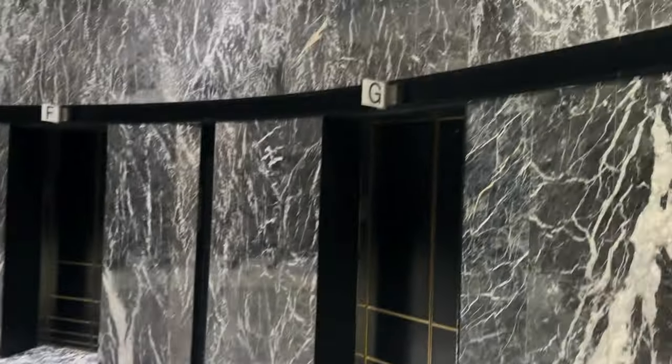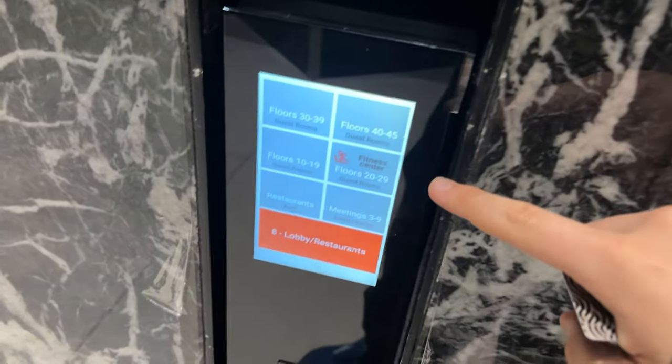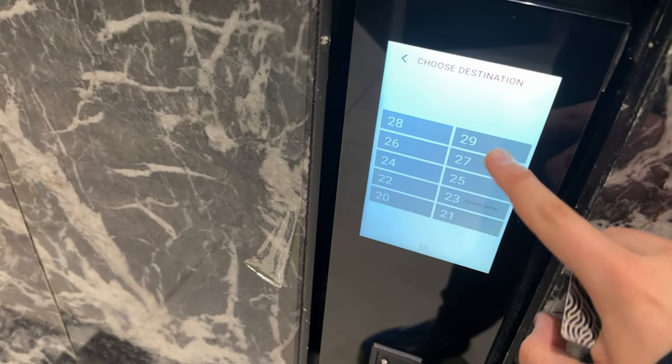All right, we're back at the New York Marriott Marquis in New York City Times Square. And in the last video, we did the high-rise elevators. In this video, we're going to do the low-rise elevators. The high-rise elevators will come out soon if they're not already out. That being said, we're gonna go up to 27.